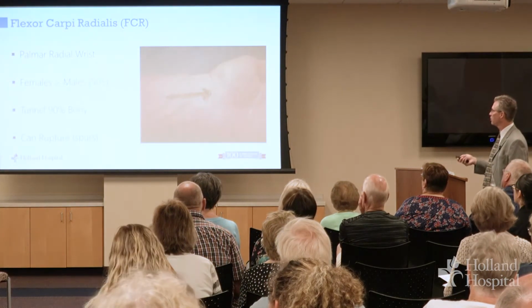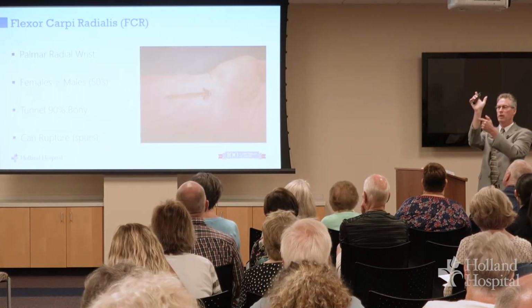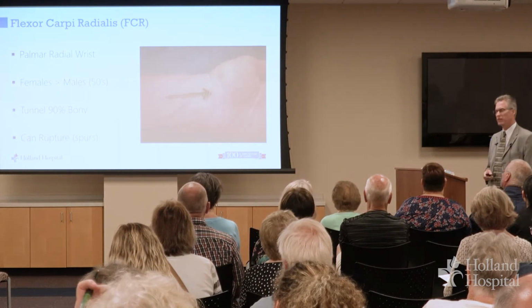Okay, and this is that other tendon I was talking about, the flexor carpi radialis. It kind of comes down the wrist, right underneath the thumb right there. It's a very, very powerful tendon. Females greater than males, but males start to get closer on this.